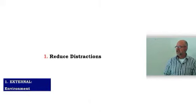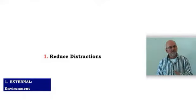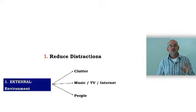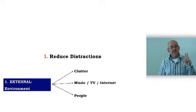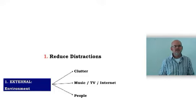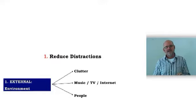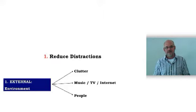Firstly, the external distractions. You need to move very, very quickly to eliminate as much distraction from your study life as possible. So, 3 sources of distraction. 1, clutter. 2, music and TV. 3, people. Now, the first, clutter. I can almost hear you say, my study area is cluttered, but it's not a distraction for me. Remember what I was saying earlier: the fact that you don't think and feel it's a distraction doesn't mean it's not having a negative impact.